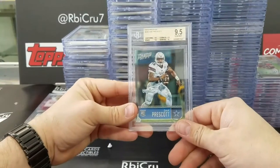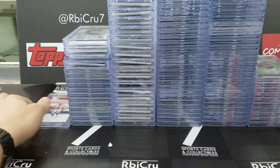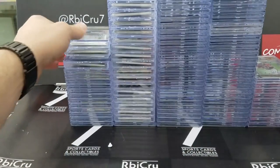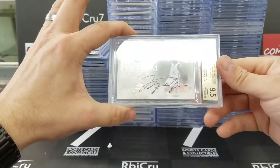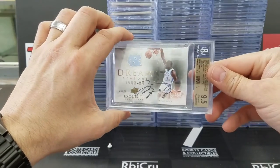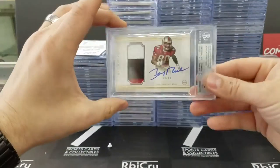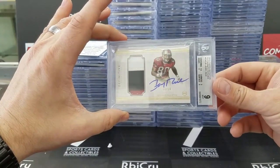Dak Prescott, Prestige Rookie, three 9.5s and a 10. Dak Prescott, Contenders Rookie of the Year, three 9.5s and a 10. There's first Dak moving along here. Awesome card right here. Michael Jordan, 24 of 70, 10, 9.5, 10, and a 9 with a 10 auto. Congratulations on that one. I believe that's Matt's. Jerry Rice, Definitive Patch Auto, 10, 10, 9.5, 9, 9, 9.